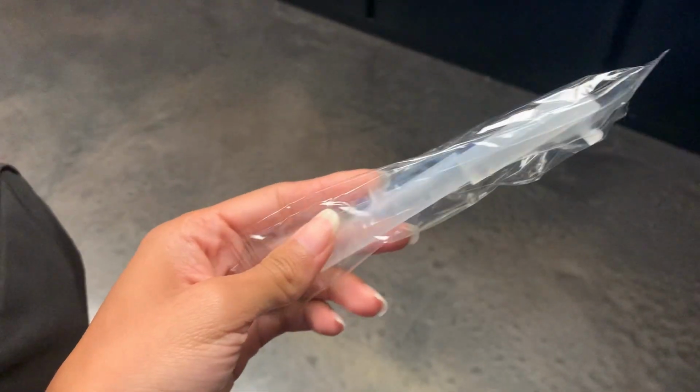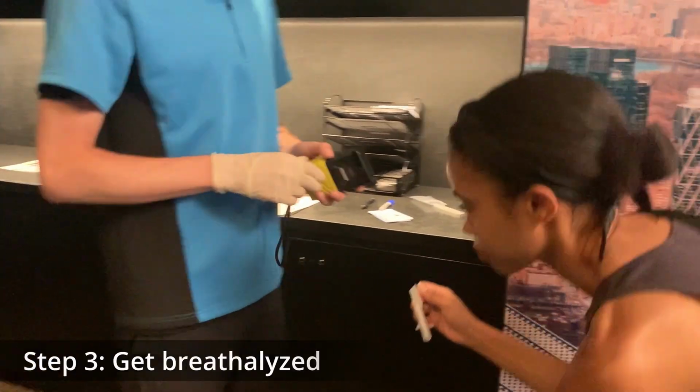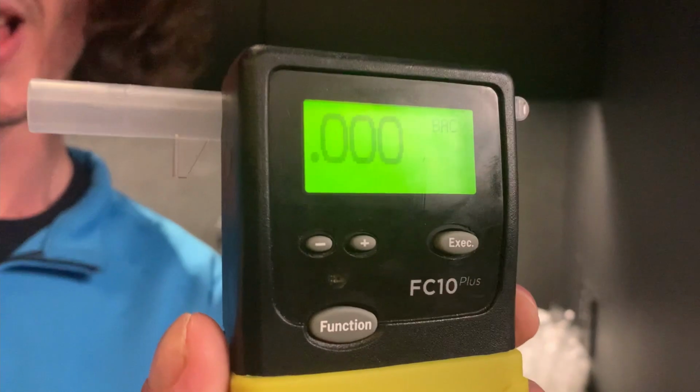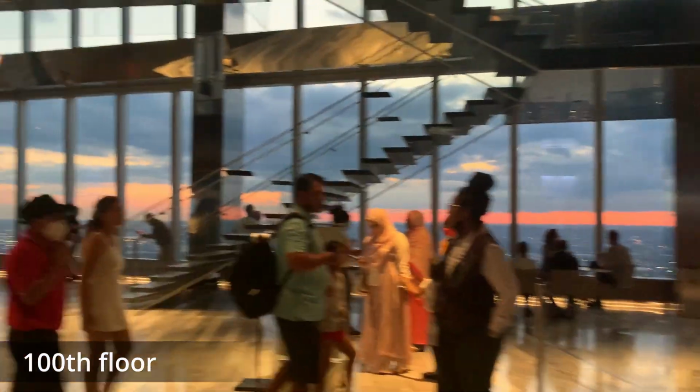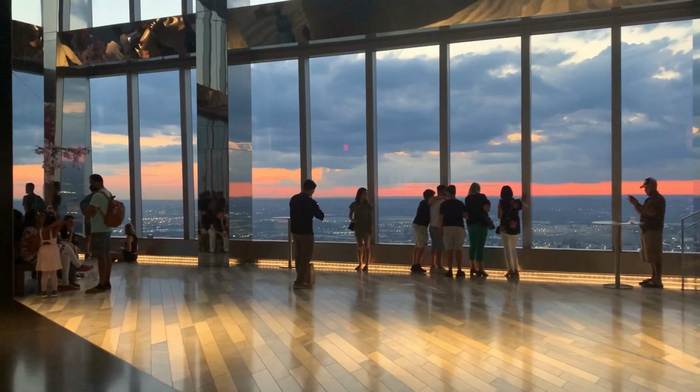The final test to make sure you're cleared for participation is getting breathalyzed. This was my first time being breathalyzed, so it was yet another new experience, and luckily I passed with flying colors, as did everyone else, and then we were able to head to the elevators and head up to the 100th floor. If you watched my last video, you already know that the 100th floor is also where the observation deck is. So when we got out of the elevator, we saw everyone admiring the views, and we even got a quick glimpse of the sunset.